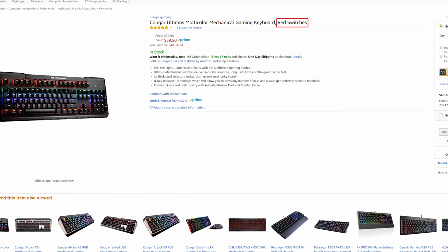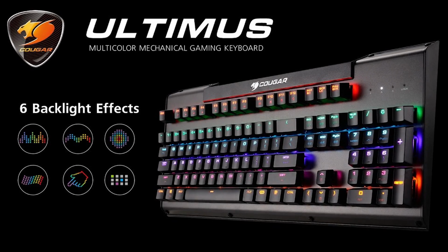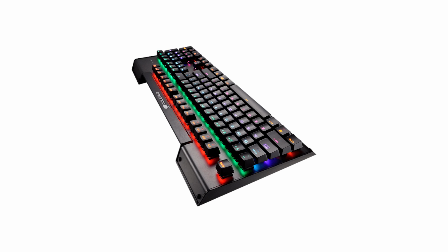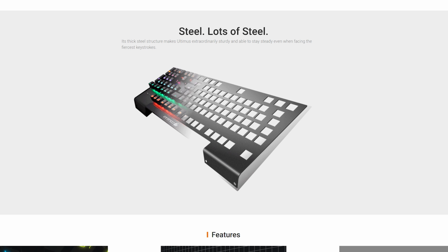You will not find anything better for the same price, and here's why. For 60 bucks, you're getting a keyboard with red linear mechanical switches, which personally I have found to be better than blue and brown switches, especially for gaming. And on top of that, the build quality for 60 bucks on this keyboard is outstanding. Like, no joke, there's a steel plate wrapped around the keyboard. No joke, it's wrapped around the keyboard.